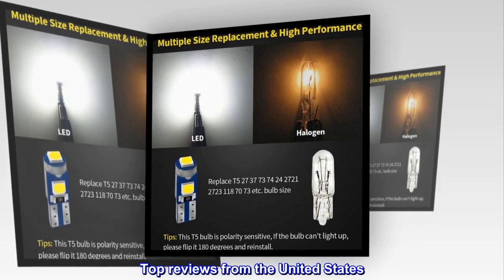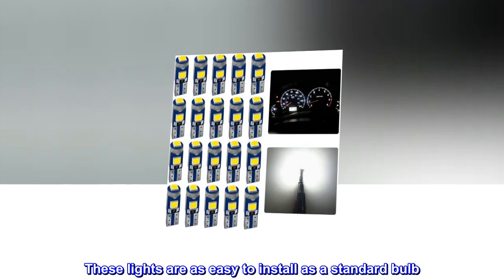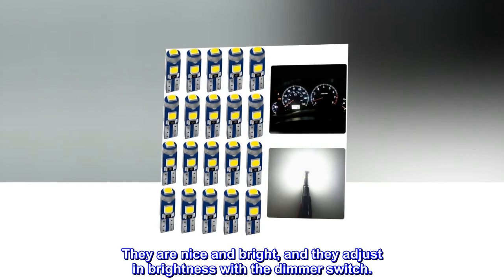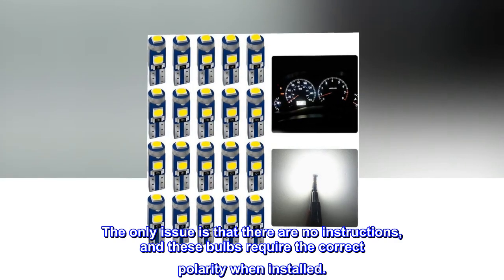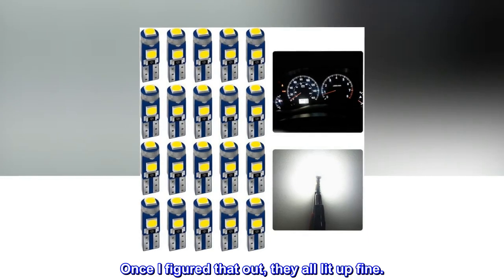Top reviews from the United States. Nice and bright, polarity matters. These lights are as easy to install as a standard bulb. They are nice and bright, and they adjust in brightness with the dimmer switch. The only issue is that there are no instructions, and these bulbs require the correct polarity when installed. Once I figured that out, they all lit up fine.